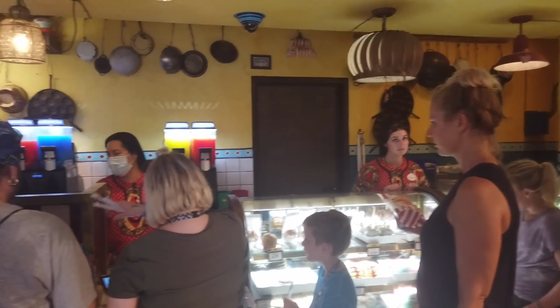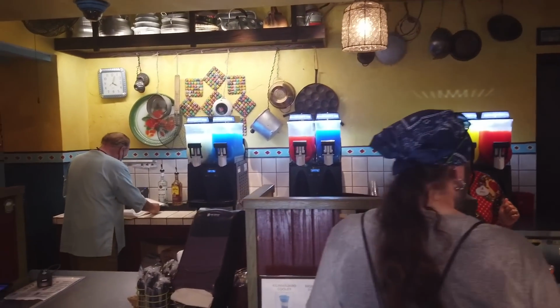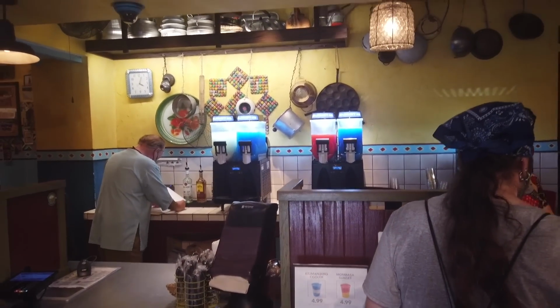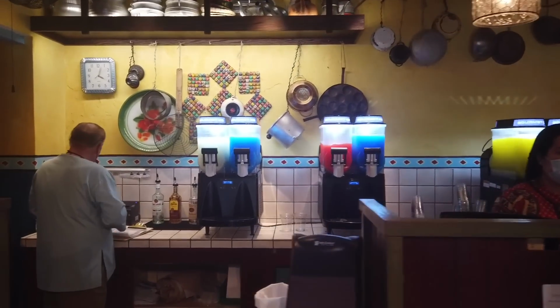You also can get ice Goofy's Glaciers here. Actually, I think they're called something else here. Kilimanjaro Coolers. You can get those with or without alcohol. They are slushies. You can get them layered. A pretty fun little treat for you too, especially on a hot day. A little bit of homeware to finish up the shop, and we're out.